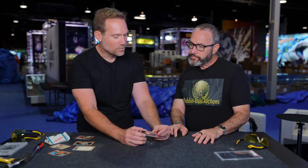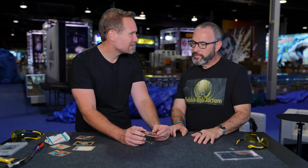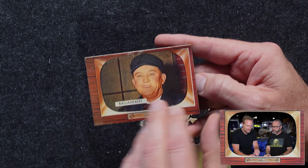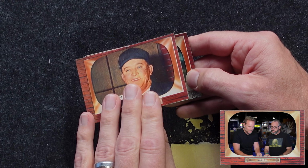Okay, so I would love Mantle. I would love Mays. I would love Hank Aaron, Ernie Banks. There's so many good ones in here. Can we get one of those next? Come on. Will the baseball pack gods be good to us?